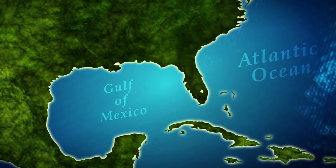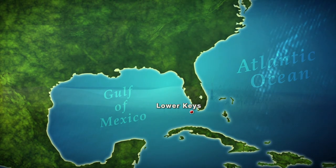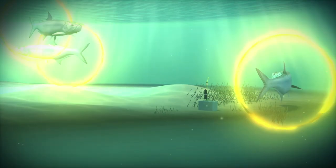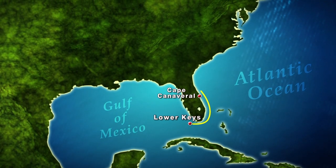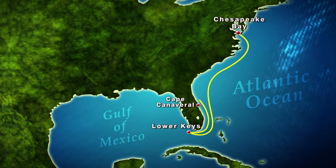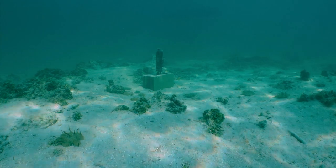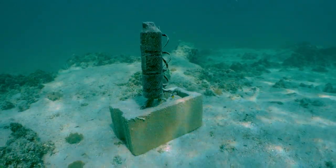For instance, we've had some tarpon that were tagged in the lower Keys that are in the 40 to 50 pound range, that we wouldn't necessarily equate to a fish that's migrating a lot, show up past Cape Canaveral and then return back to the Keys for successive years. And we had one of our tarpon that was tagged here show up off of the Chesapeake. And so that's pretty major.